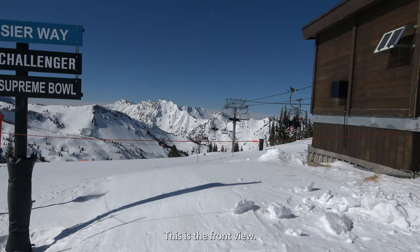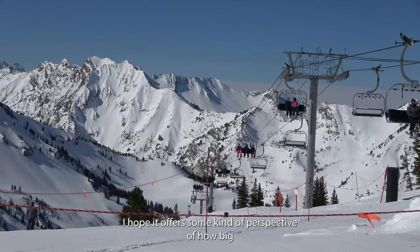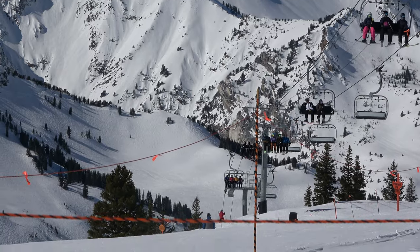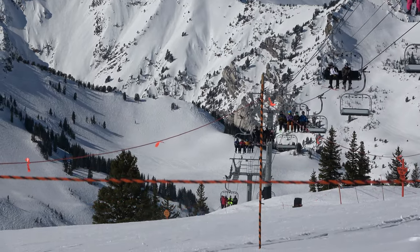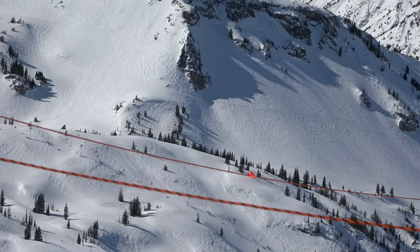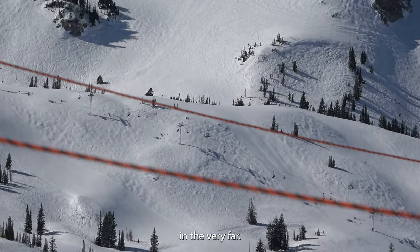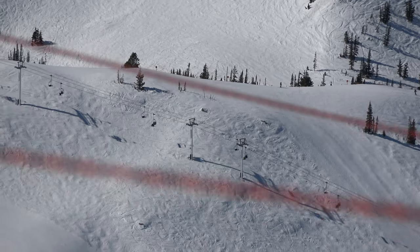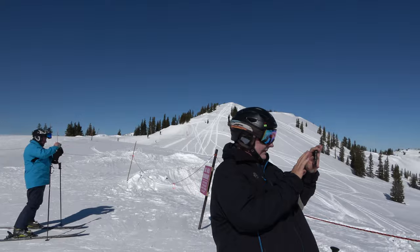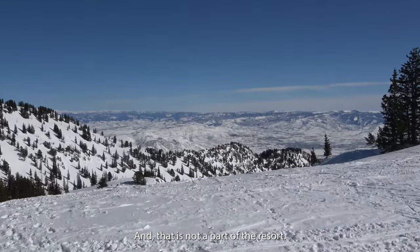This is the front view. I hope it offers some kind of perspective of how big this place is without having to visit. And you can see the Sugarloaf lift in the very far. This is the back view, and it is not a part of the resort.